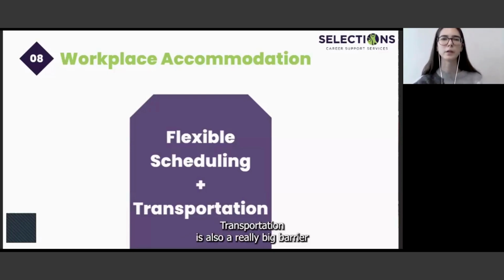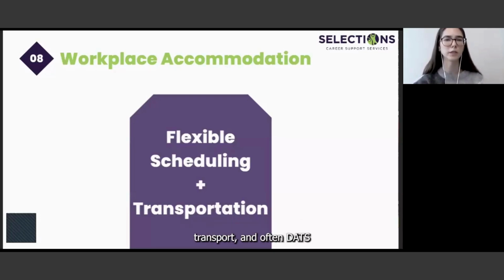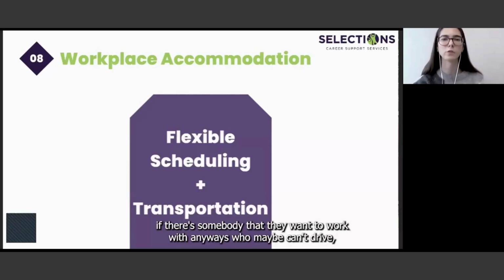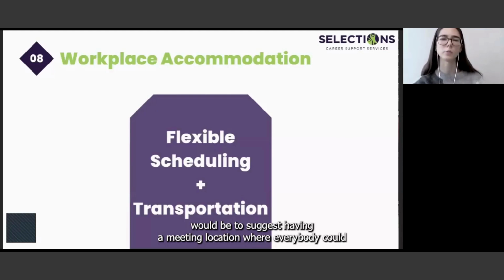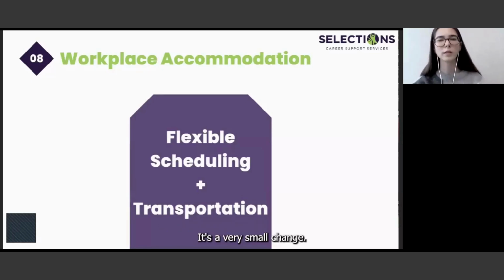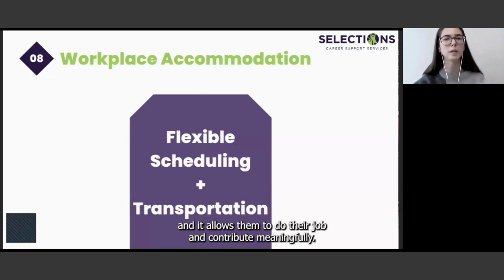Transportation is also a really big barrier for a lot of our clients, especially in the trades. A lot of our clients with disabilities take public transport and often DATs, and especially in the trades, job sites are around the city. They have to go to different places all the time. It's not always at one specific location. And so a way that we can help employers provide an accommodation, if there's somebody that they want to work with anyways who maybe can't drive, would be to suggest having a meeting location where everybody could start their day from and then organizing carpooling to the job sites. It's a very small change. You can find somebody close to them who's willing to give them a ride, and it allows them to do their job and contribute meaningfully again.